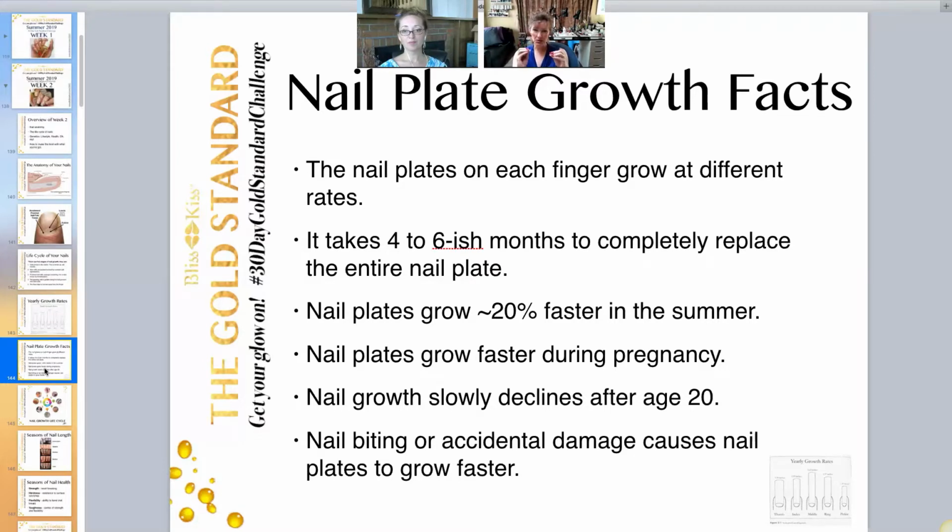It always amuses me when people start taking biotin and then they say they've been taking it for a week and they're like, my nails are so much stronger and they're growing so much faster. And it's like, yeah, no, they're not. We haven't seen that yet. That takes at least 4 weeks minimum.